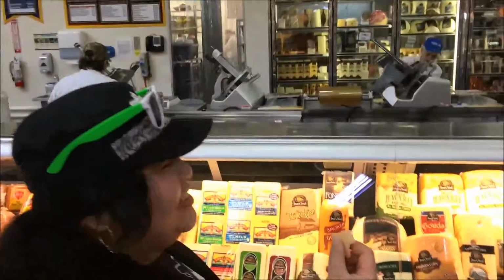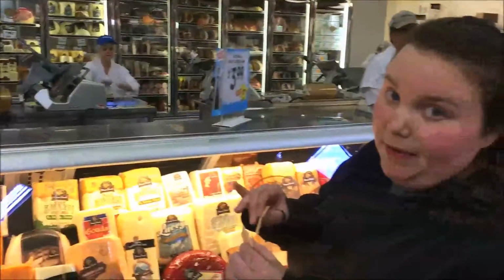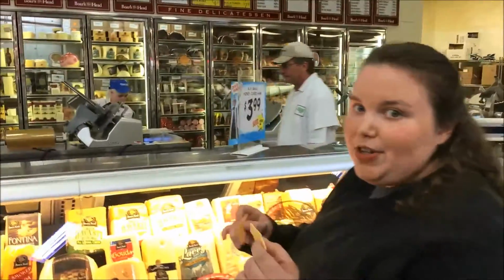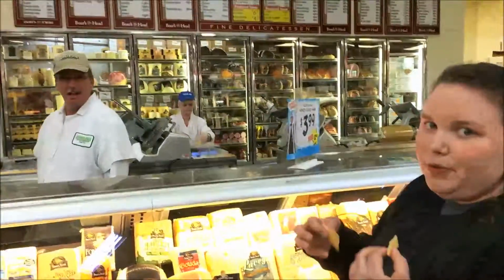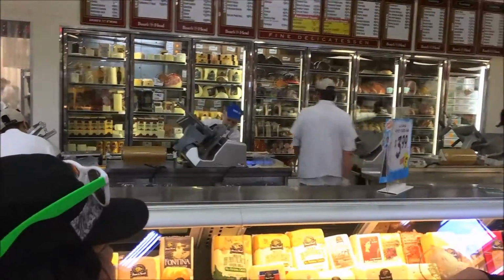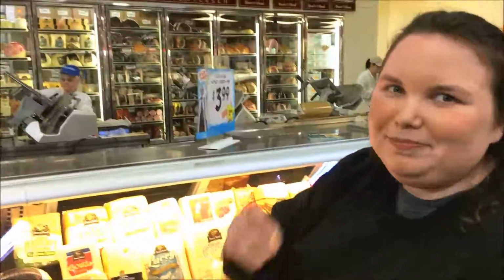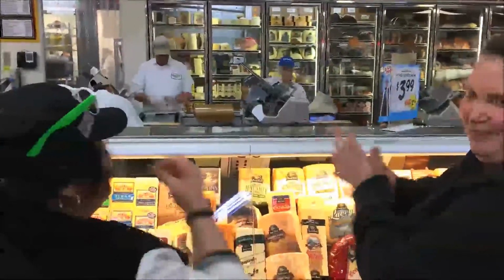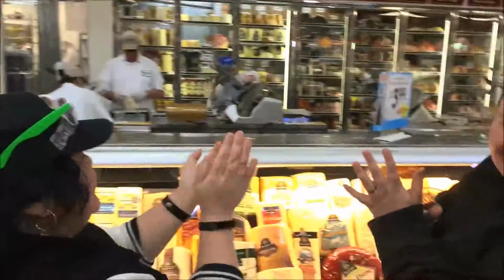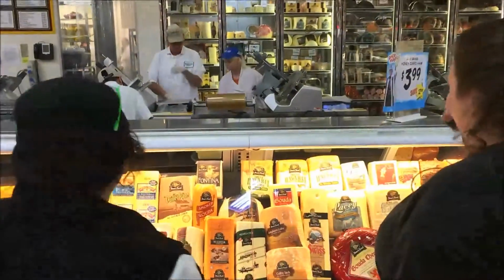Wow, this would be awesome as like a string cheese. Gouda is one of my favorite kinds of cheese because it's very soft and it's buttery and it's just beautiful. You want to get a picture of her? And this Chipotle Gouda is super good too. Which is good, because we have interactions with the staff, because they're super friendly. Let's give a hand for the awesome deli in Portland. It always is.